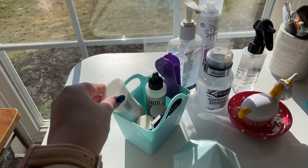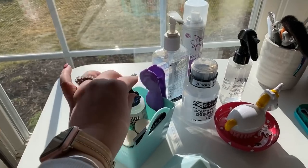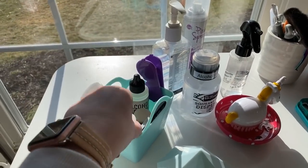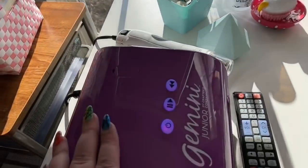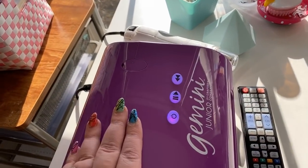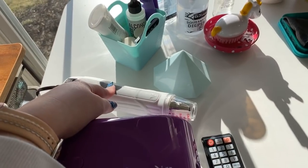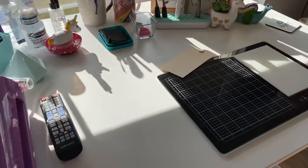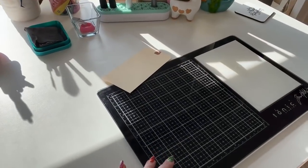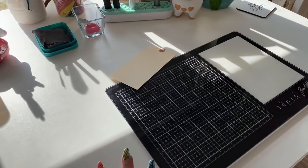And then this is my little thing of essentials. So my Deluxe glue is upside down, my alcohol blending solution, and a couple of little blending tools. I'm going to show you where I keep the rest of those. Of course, my Gemini, it goes here as well. And then you also have my Wow embossing tool here as well. So that's kind of my desktop. Oh, and of course my travel mat. So that's perfect on here too. So that's how everything goes.